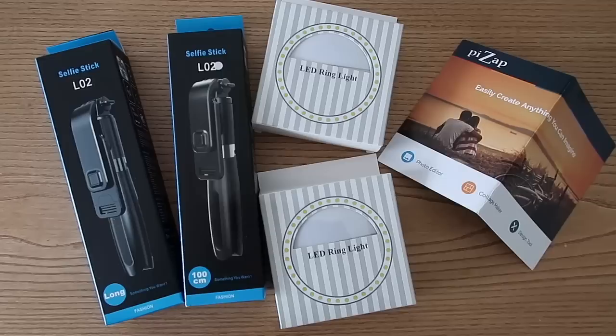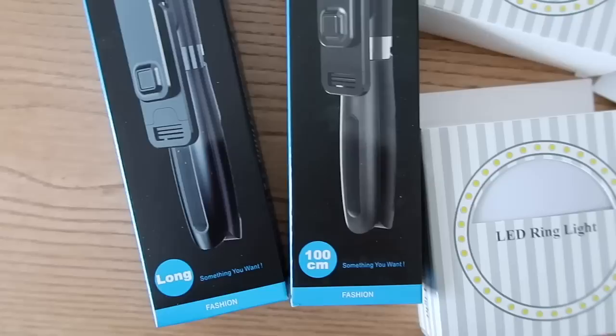Oh, look at this selfie stick. And it's a good one too. And then it comes with two, which is great. I can pack one for travel, keep one for home. We have two of these LED ring lights. And I'm gonna set this up so you guys can see, which is great. And then we have vouchers.